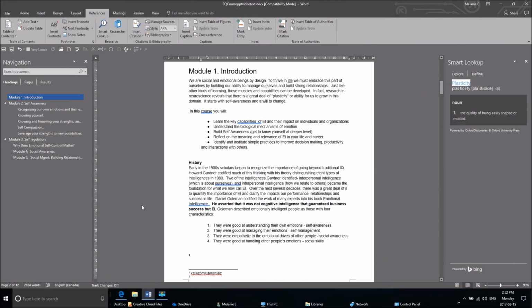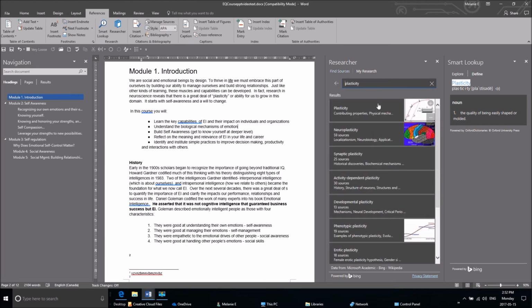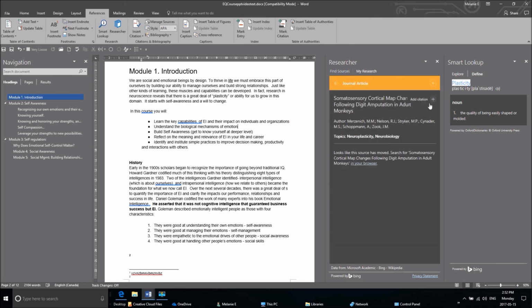Similar to the Smart Lookup is the Researcher option. This is basically a mini browser where you can do research for information without having to leave Word. So say I wanted to do some research about plasticity. So I can type that in and it can give me my options so that I can actually click, read all about it. I can highlight and copy the information. If I wanted to add a citation, I can add that information. So it's great that it's made it much easier to add, especially if you're doing research for a report or an academic paper, really easy to move content, save the citations without having to manually do that information.